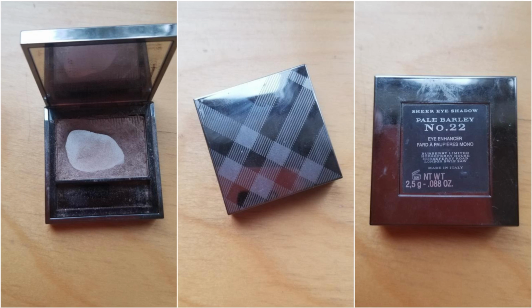Next, Only the Fairest on Instagram said that her Holy Grail is the Burberry Sheer Eyeshadow in Pale Barley. It's beautiful on her fair skin tone and is a perfect one shadow look. It blends beautifully and lasts even without primer. It definitely looks well loved. There's tons of pan showing there.